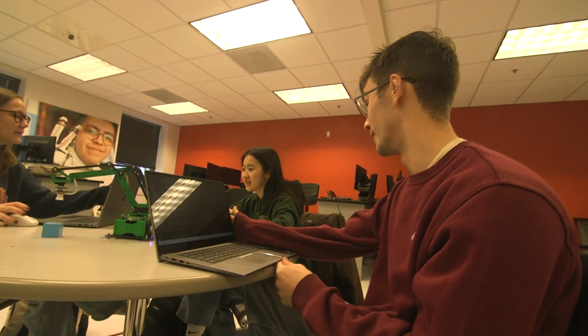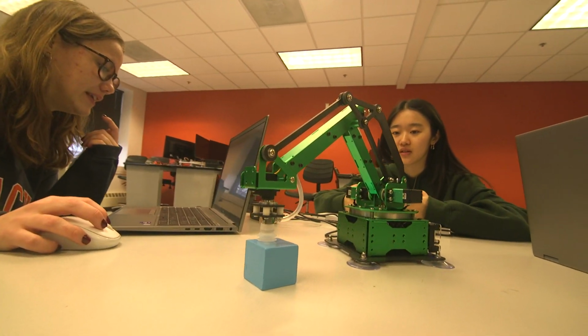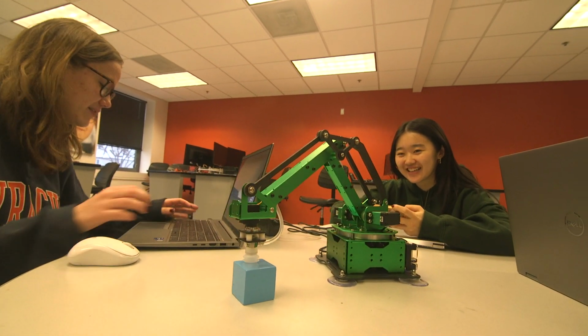And now for our senior design project, we're actually working on a robot that can solve puzzles. So we're kind of just testing it right now, and it can kind of pick up blocks and move them around to different locations. And so we're hoping that with that suction cup, we'll be able to use that with puzzle pieces and put them together using a puzzle solving algorithm that we're also working on.